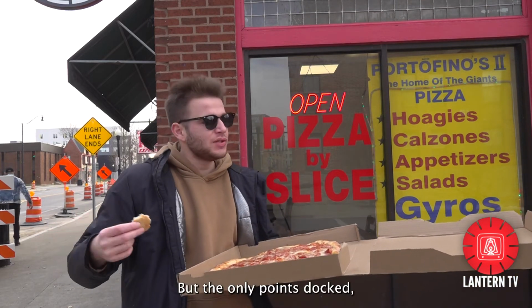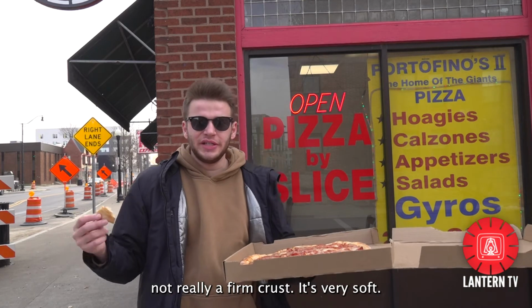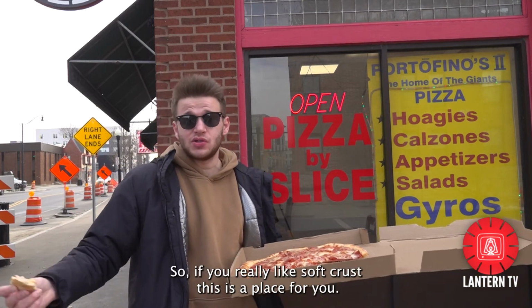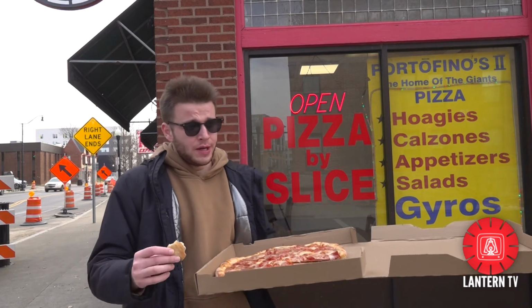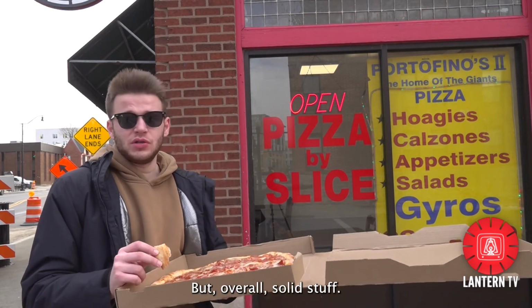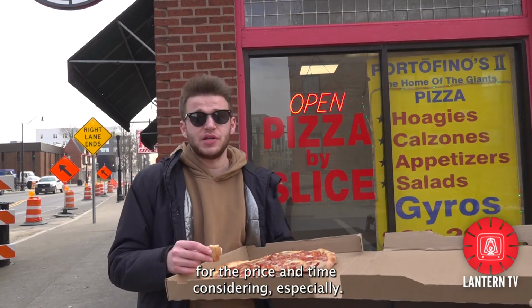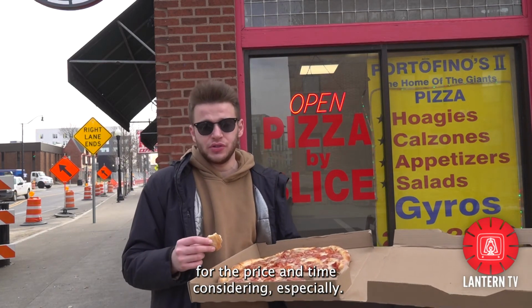But the only points docked: not really a firm crust, it's very soft. I know that's some people's style, so if you really like soft crust, this is the place for you. But overall solid stuff, nothing spectacular, but very solid option for the price and the time considering especially.